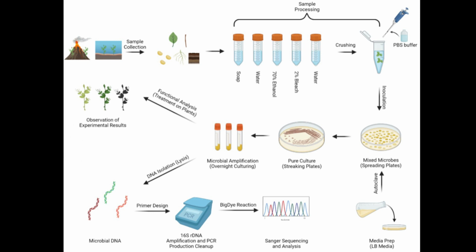First, the double-stranded DNA is denatured at about 94 degrees Celsius where the strands separate. Then it's annealed at about 50 degrees Celsius where the primer attaches, and then it is extended at 72 degrees Celsius. Next, gel electrophoresis was done in agarose gel.